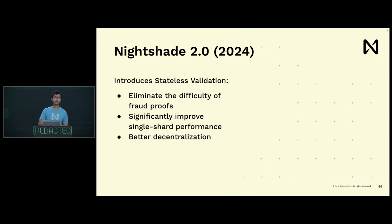Now, 5 years later, we have made a lot of progress on implementing the original Nightshade vision, but over the past year or so, we did a major overhaul to the Nightshade design by introducing stateless validation. This is basically the foundation for the Nightshade 2.0 that we introduced this year. The reason for introducing stateless validation is threefold.